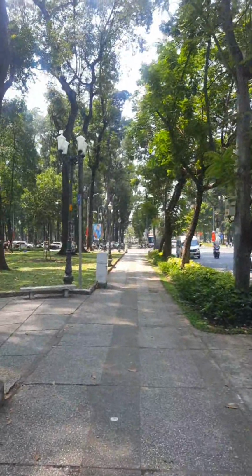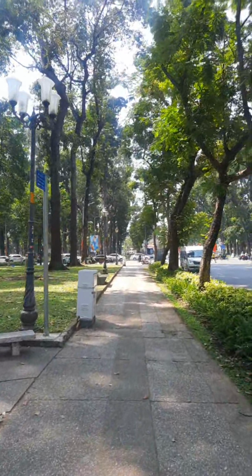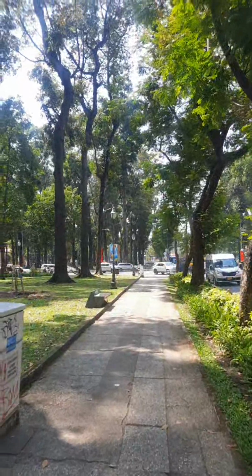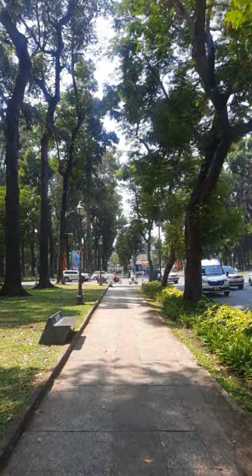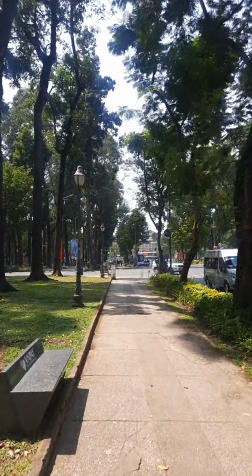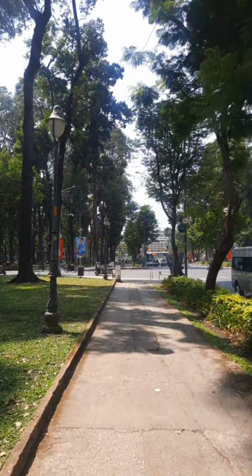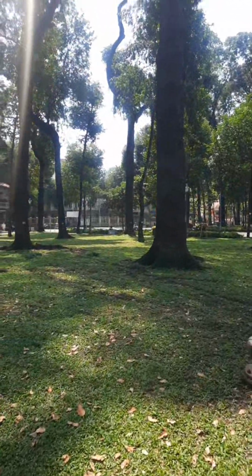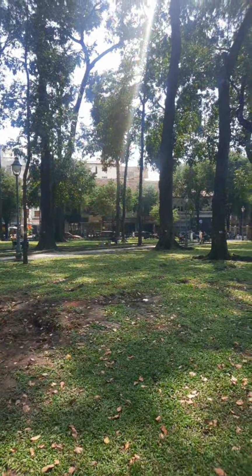So now we're about 300 meters from the Reunification Palace. Or before that, I think it was called the Independence Palace. And then I think this is the second iteration of the palace. I think the first one burnt down a long time ago. But look at this, it's pretty nice, hey? This is in the middle of Saigon, so there are a couple of nice restaurants over there that you can hang out in.